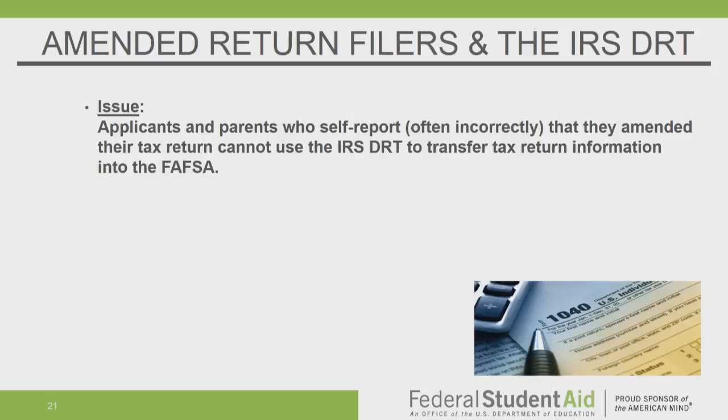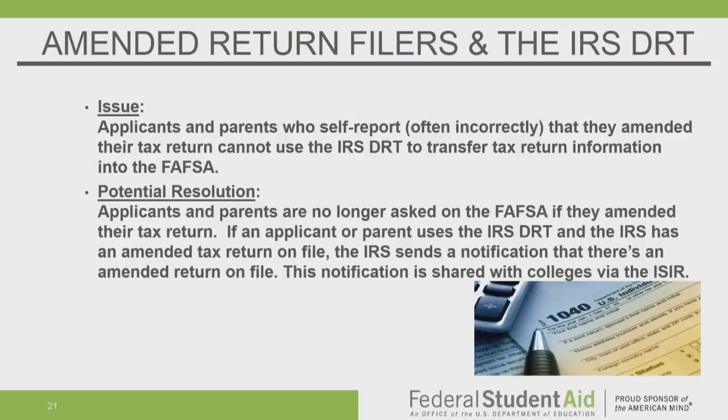In light of the use of prior, we went back to the IRS and discussed with them what enhancements we might be able to make to the process since we are using older tax year data. And one of the things that we have learned is that while the IRS cannot tell us the data that's on an amended return, they can tell us if they have an amended return on file. So we are going to remove the question in FAFSA on the web that asks if the applicant or parent filed an amended return. We will encourage those people to use the IRS data retrieval tool. We will let them transfer their data back into the FAFSA, and then we will indicate to you on the ICER if the IRS says they filed an amended return.